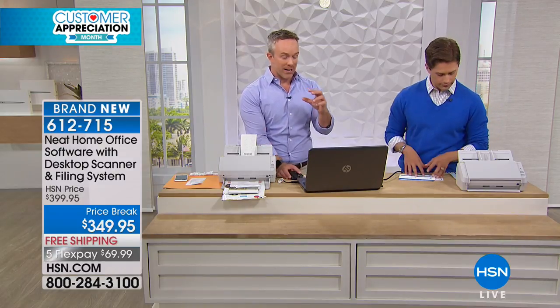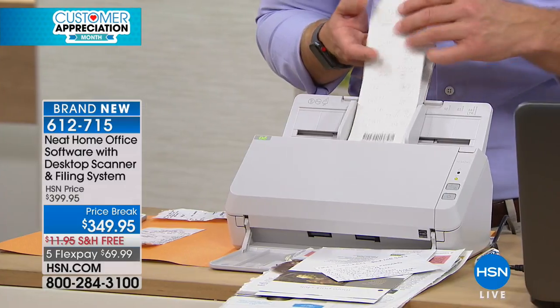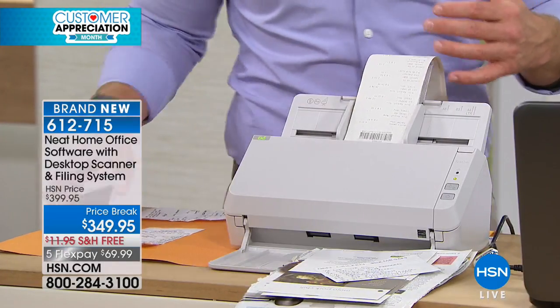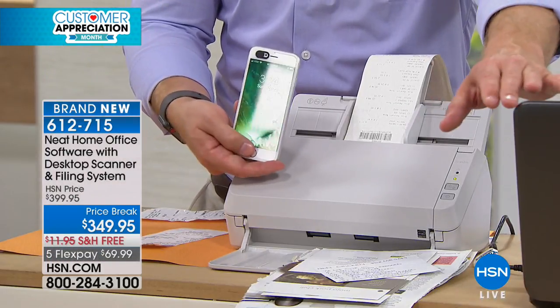And that's just it. It's really been known for the software because it has that optical character recognition. Because when you do scan through your receipts, sometimes they're just files. Then what? Exactly. But what Neat does is read all the different documentation, so when you need to find it. Where they've really excelled now is we're not limited to just our desktop.